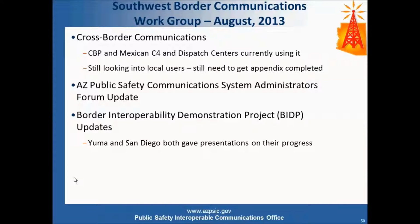But what we're looking at, and what they were looking at, is integrating local users into this. So Yuma and Santa Cruz have both indicated that they would like to be involved in this as well, to allow some of their local agencies to be able to talk with their Mexican counterparts when they're working in situations, maybe a wildfire, or other types of situations where they need to talk to each other. DHS still has some work on that. We are hoping sometime in the future.